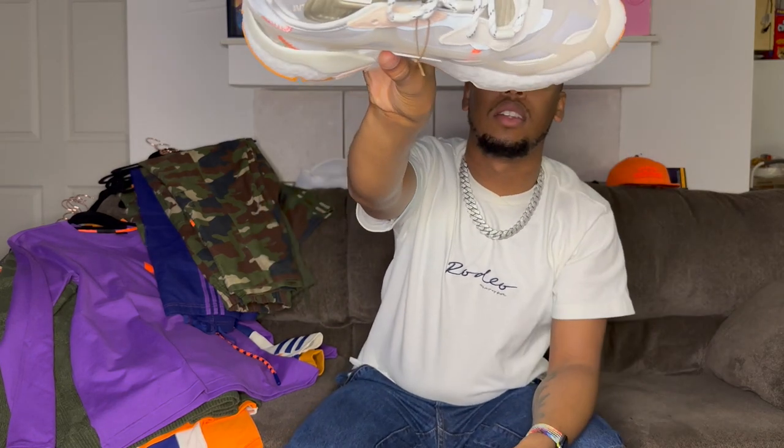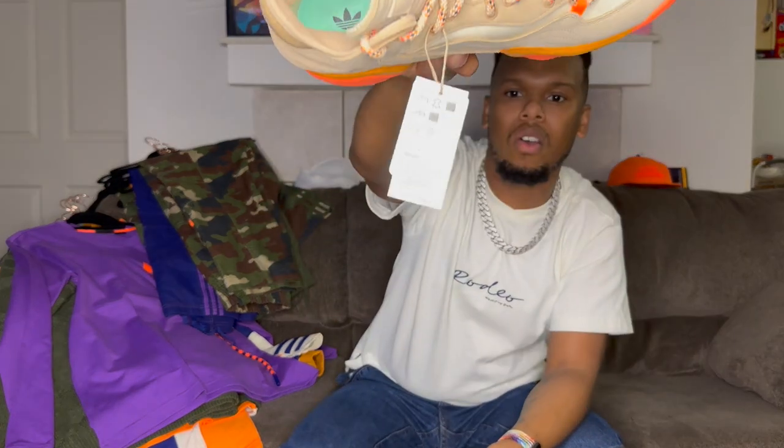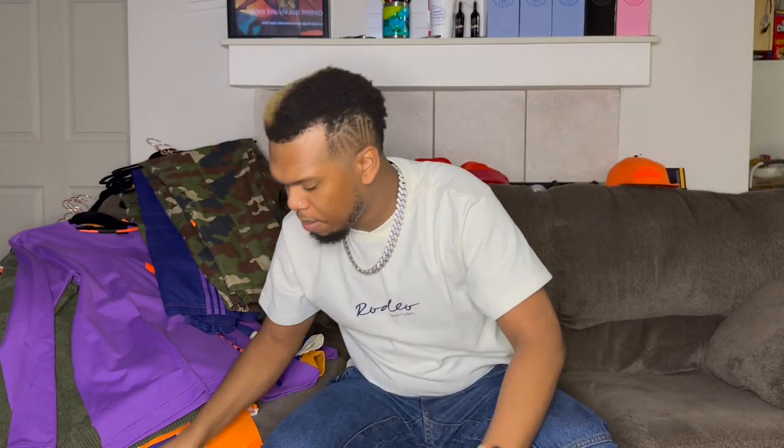This one is gray, if y'all can see inside of that shoe. And this is the teal colored one. So they're all kind of different, honestly. But these, I haven't tried these on either.